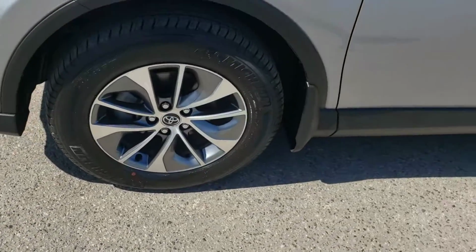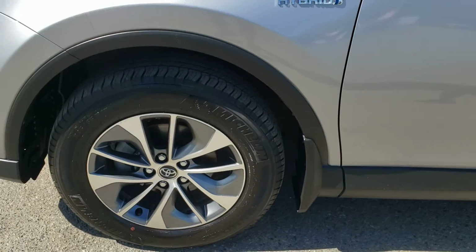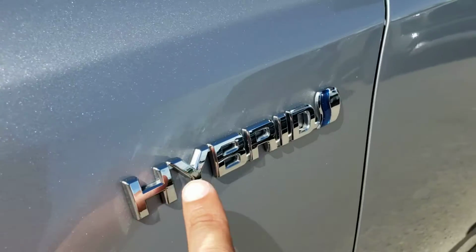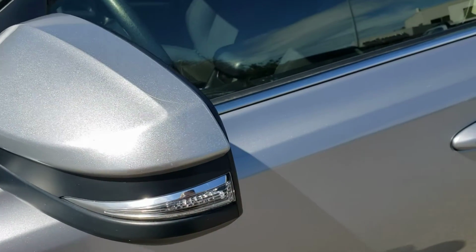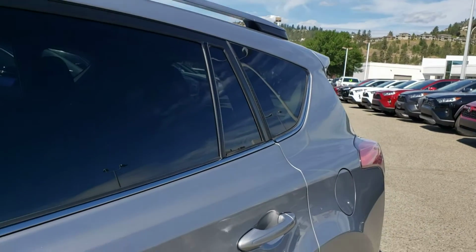Just come around to the side of the vehicle, you've got the 17-inch alloy rims that the vehicle currently rides on, and those are Michelin tires with lots and lots of tread, as you can see. As we continue down the vehicle, you'll find the nice hybrid badging there, as well as the LED turn signal indicator integrated right into the mirror. And you've also got the nice silver accent that runs along the bottom of the windows.